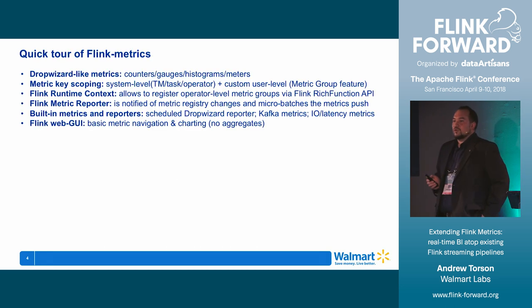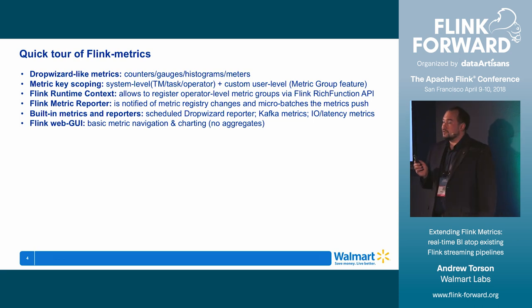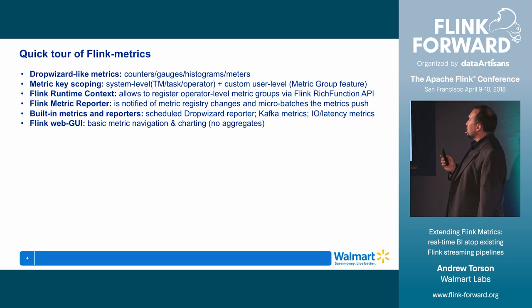Real quick tour of what's available right now out of the box in Flink, called Flink metrics. So these are Dropwizard-like metrics. So you have counters, gauges, histograms, and meters, right? Each metric has a key that is scoped. There's a system part of the scope. There is a task manager, subtask, operator. That's what Flink provides. And users can define a custom suffix, which is available as a metric group feature.